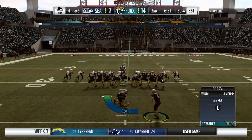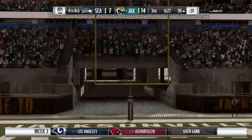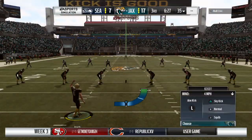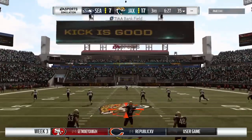It did not. I thought he might get outside and just chuck it away. Dangerous pass, incomplete. And this is right down the middle as he puts it through, and they will move up by 10 now, 17-7. So he splits the uprights, and has to be a nice feeling. Right when it left his foot, knew it was good.